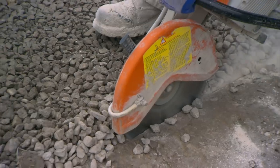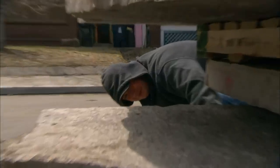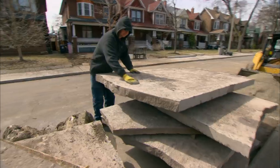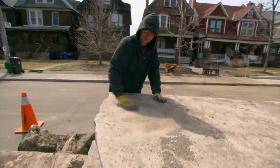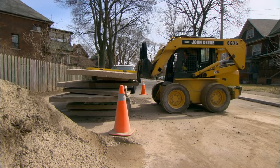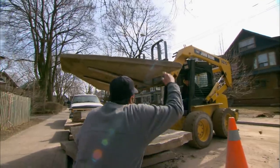But there's an issue with the Wiarton slabs delivered for the walkway. They're all upside down. I gotta flip them without breaking them. Really porous up here, but on the bottom, it's all nice and smooth. Let's hear what our man Dave has to say about this.